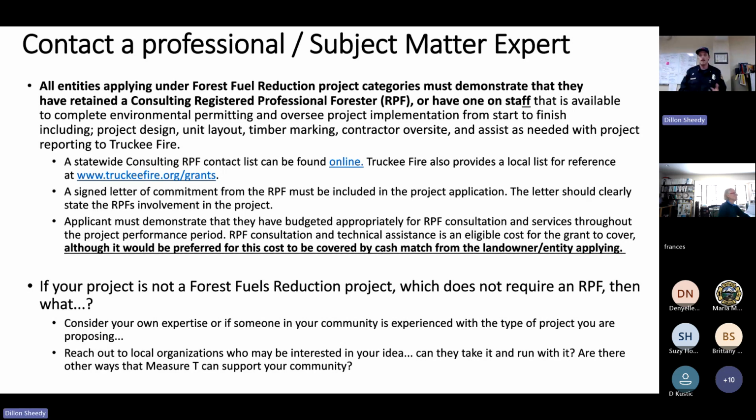If your project is not a forest fuel reduction project, which does not require an RPF, then what? Well, you should consider your own expertise in the subject, or if someone in your community is experienced with the type of project you're proposing, you should develop a relationship with that person and work with them. If you don't feel like that's the case, there's many local organizations who may be interested in your idea.